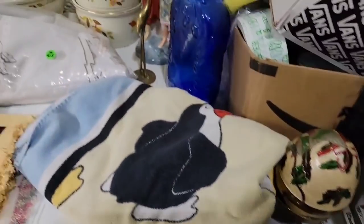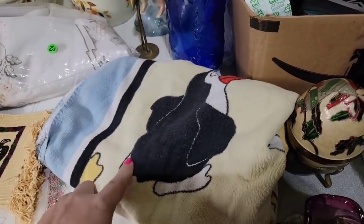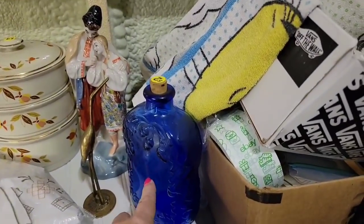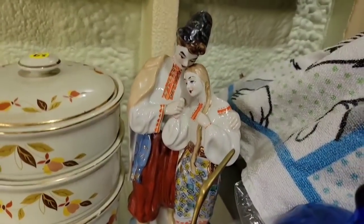And nothing here was over $3. I also got this vintage Penguins towel. I did find one by this same designer that sold for $30. This blue bottle from Canada is about $20. That is a Russian statue. It says made in the USSR.